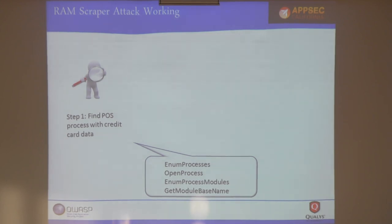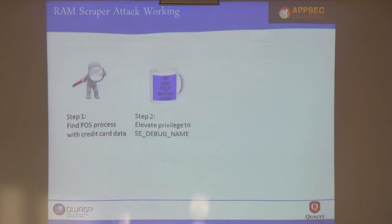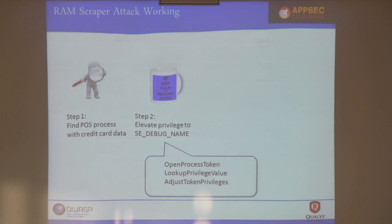Once you have the ID for the POS process, you elevate your privileges to something special. In this case, it is called SeDebugPrivilege, or debug privileges. What that allows you to do is, if the malware is able to elevate its own privileges, then it can open other processes in the system memory, and it can aid in RAM scraping of those processes. So you elevate your privileges using certain APIs, again: open process token, lookup privilege value, adjust token privileges. Again, a lot of system calls going around here.